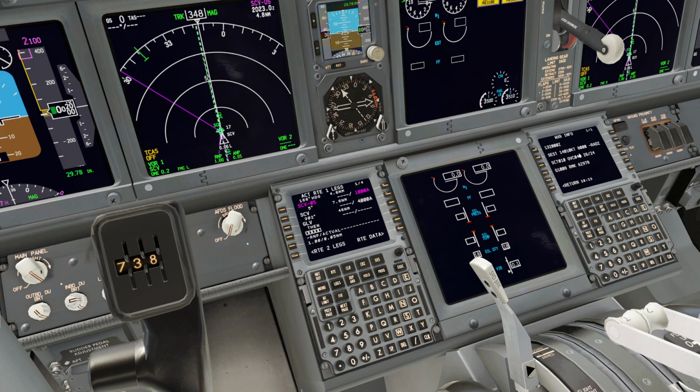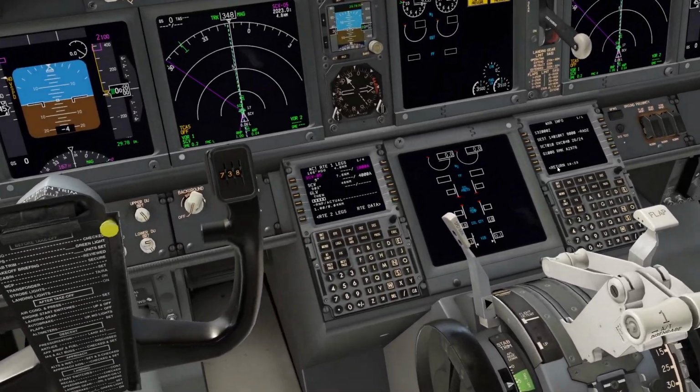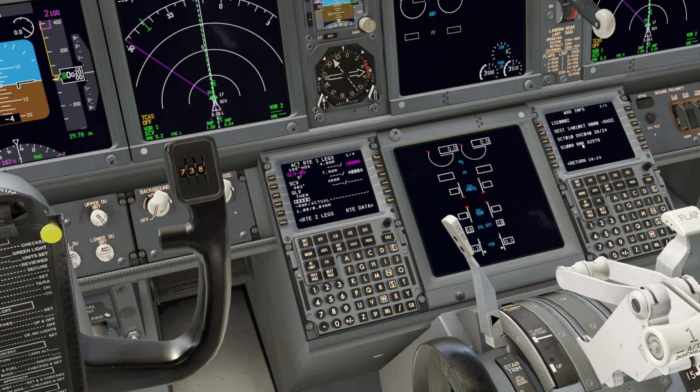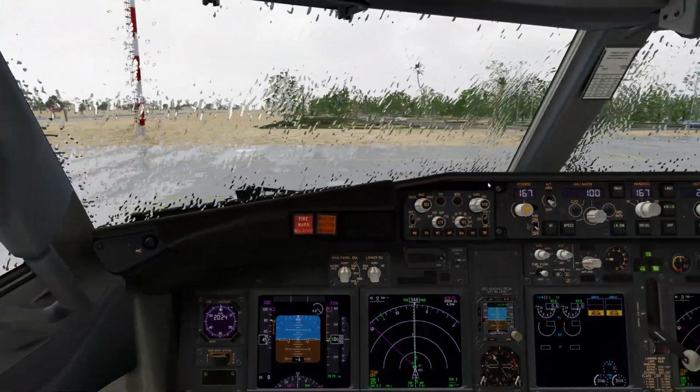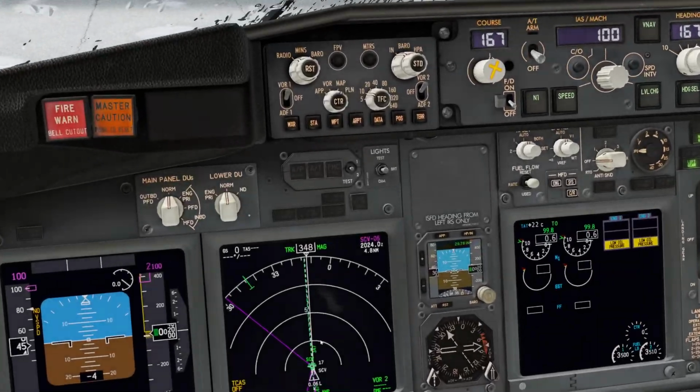Turning right towards the north, turning back round, and then taking off into a south-southeasterly direction, aka runway 14, which happens to be runway 16. Winds are 140. There we go. Which happens to be 167 degrees. Could even be runway 17 now. I think of it. Indeed, it is runway 17.